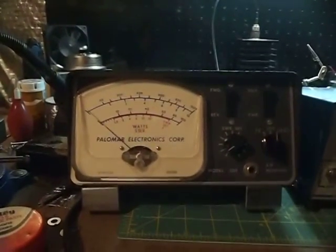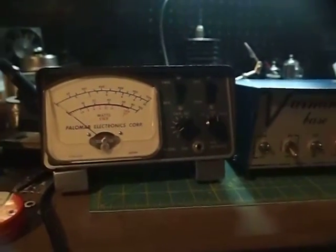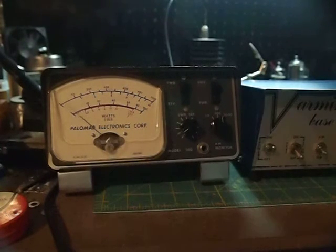This amp also has sideband delay. So let me move this over here, and I'll show you what it looks like on sideband. It gets up to about 60. Again, not a real crazy loud talker, but it's kind of a fun little amp to play with. $60 on the dot.